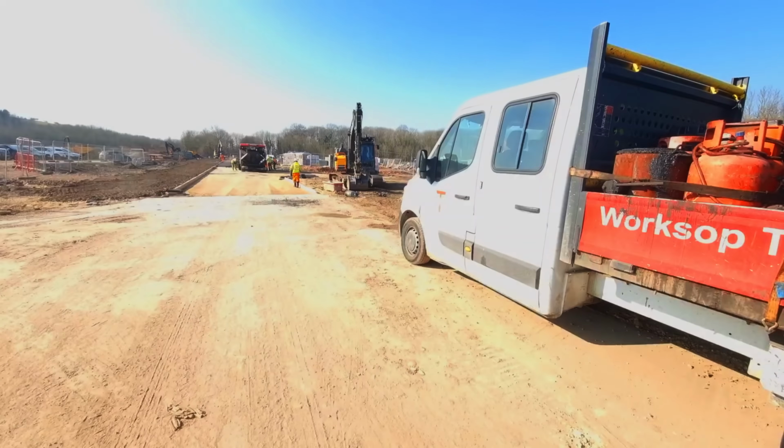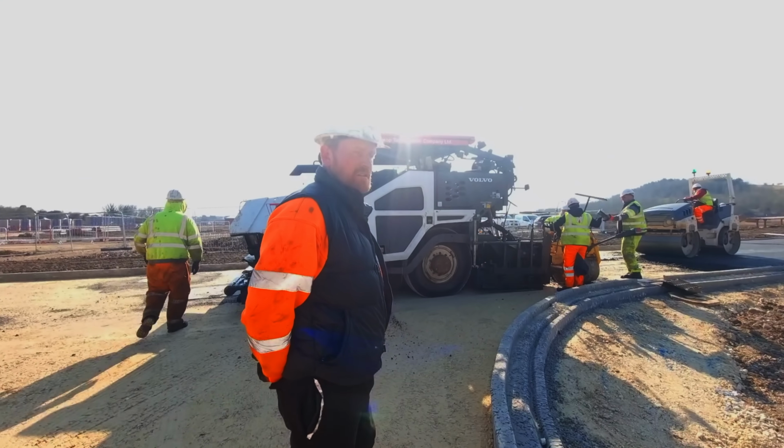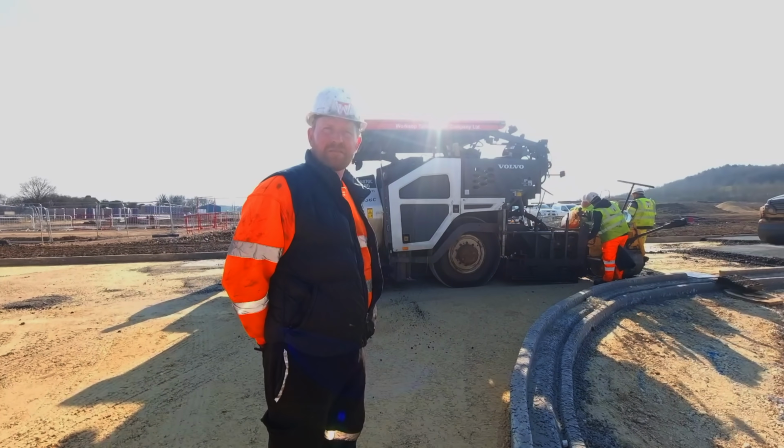We'll keep out of their way and see if we can watch them laying a bit of tarmac. Well, look at that, I've come all the way up here and they're done. Tomorrow now. What time? We're here from 8 o'clock in the morning. Until what time? I don't know, it just depends on what time the tarmac arrives.